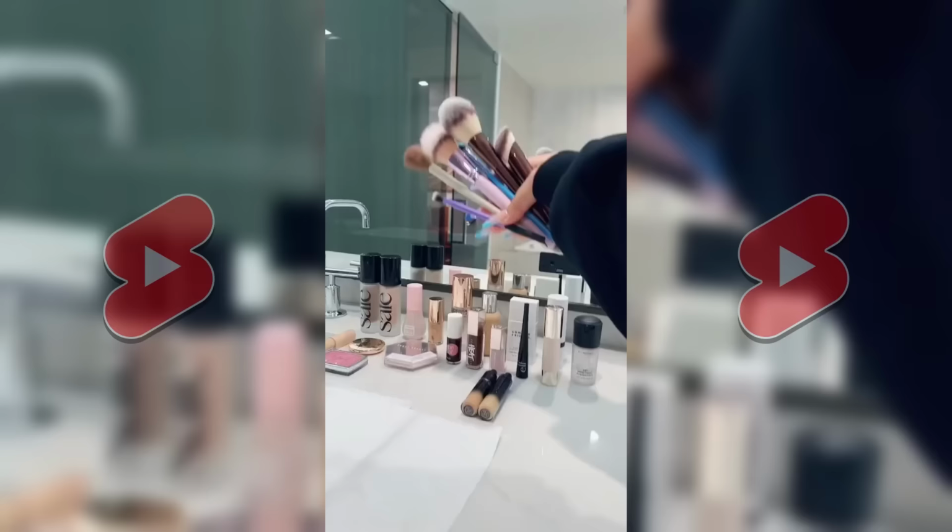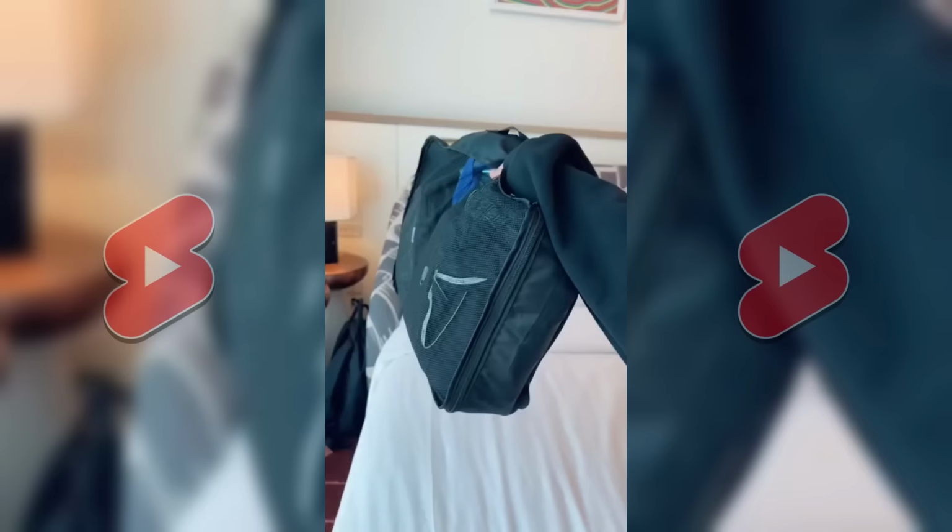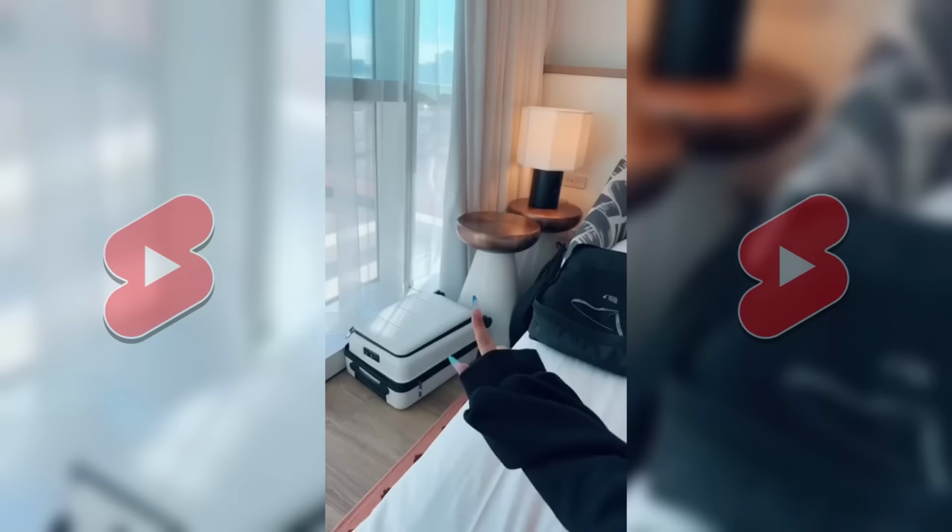Anytime I travel, these are my makeup must-haves. Also, there's a whole bench in the shower. Just bumped into that and now my hair's wet. I was gonna say, I don't think I've ever had a hotel room this big. I'm very proud of myself. The only clothes I packed are in here. I'm an overpacker, so this feels very off.